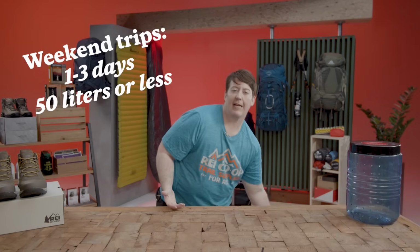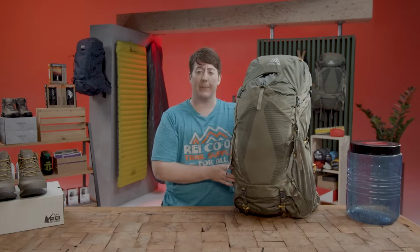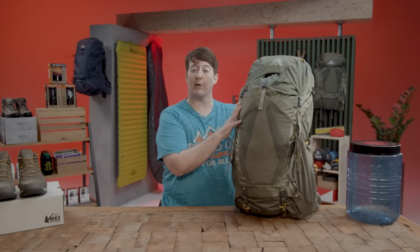So our weekend trips, those 1 to 3 day trips, we're looking at a pack that's going to be 50 liters or under. Now this is going to vary a little bit depending on how you pack and the equipment that you're carrying. Some people are going to have heavier, bulkier gear. Some may be going more towards a very lightweight gear. This is a 48 liter pack.